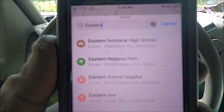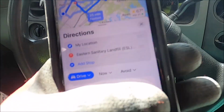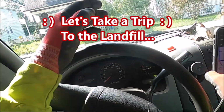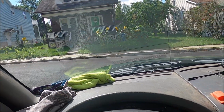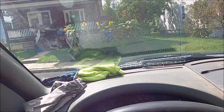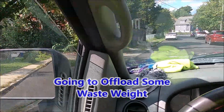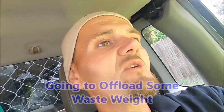Eastern Sanitary Landfill. Starting route to Eastern Sanitary Landfill, ESL Solid Waste Management Facility. Okay, guys. Head northwest on Evergreen Avenue. We got this baby strapped on, and we're heading to the landfill. In roughly 25 minutes, we shall be there. That's a heavy load on here, boy. At the stop sign, turn right onto Hamlet Avenue.